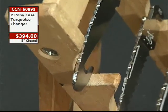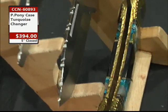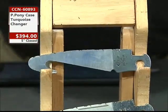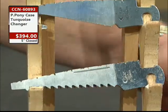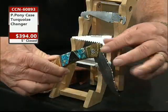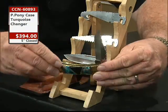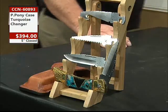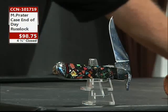As you can see, they've done a little work on each and every one of the blades. They've done some real custom work on the bolsters of this Case knife. Excuse me, my voice is going. We got a lot of pollen here. I love this knife. Of course, I love Case. There's your back spring work here. It's got that black onyx in there too. There's your sheath. All right, the turquoise changer.